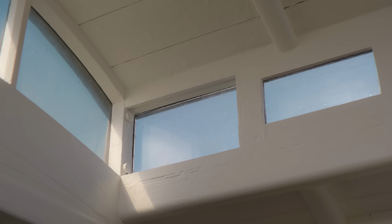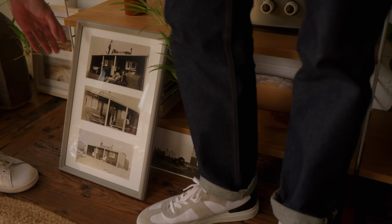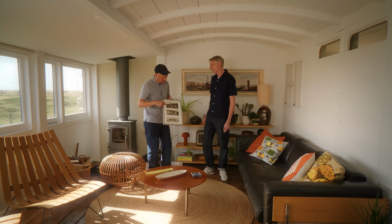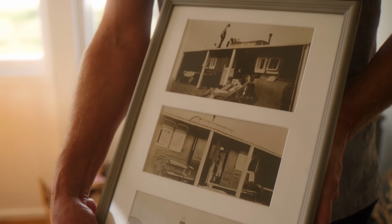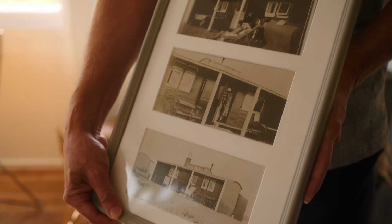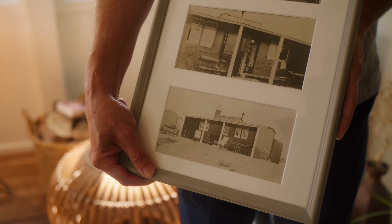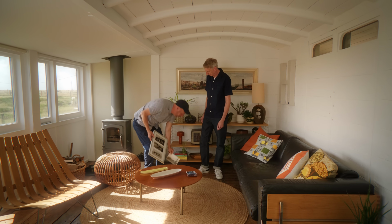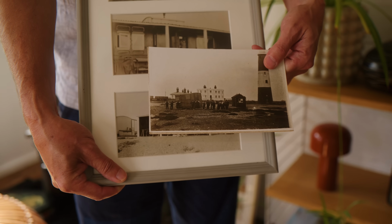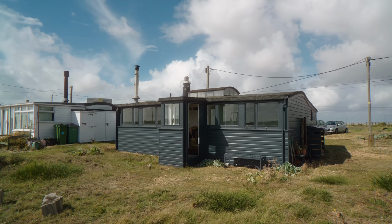So as you can see, we're in the railway carriage part of the house, and this is actually a guard's van. And this is the first family that put the train carriage onto the beach. This is the Payne family, who we're still in touch with, and they sold the house in the 1990s. The whole family had been here since the 1920s. And you can see from this picture as well, this is how they actually got them to the position where they are now. They were pulled from the railway track directly onto the shingle.